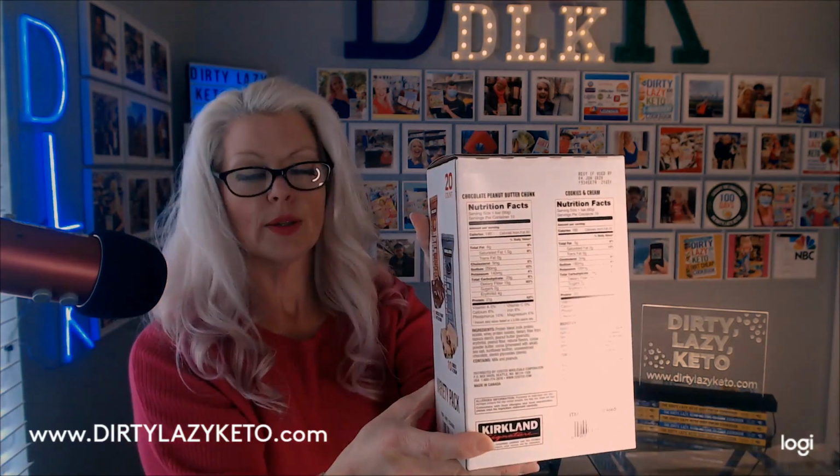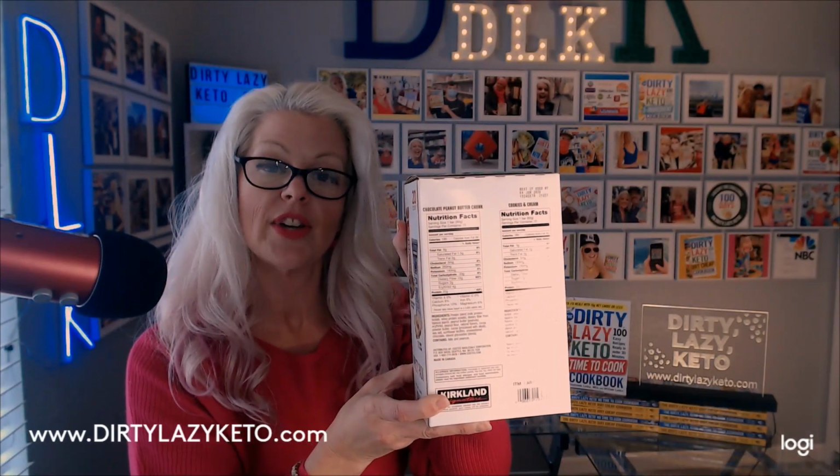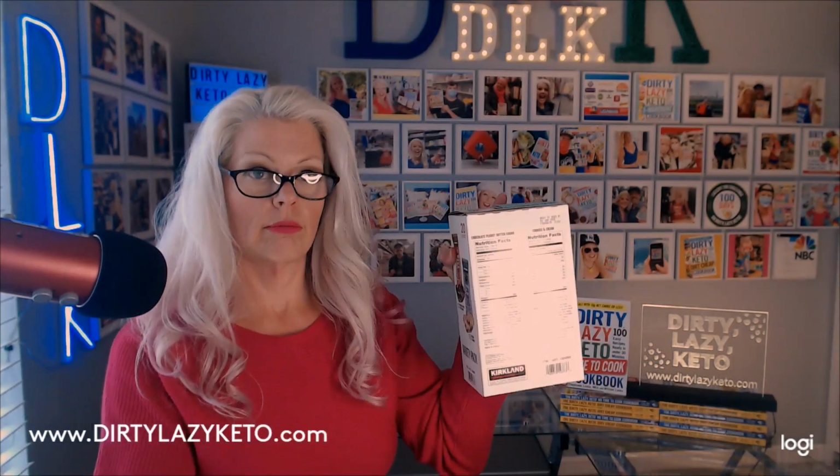Now that's the only math required with Dirty Lazy Keto. Can you do it? If you know the answer, put it in the comments. But basically 23 grams, subtract 15, subtract 4 is going to give you a grand total of 4 grams of net carbs for this protein bar. Okay. Easy enough, right?